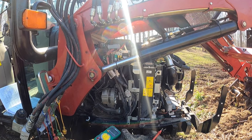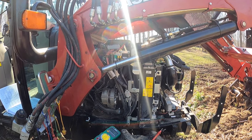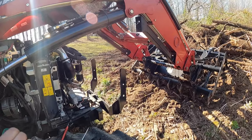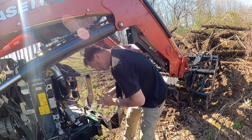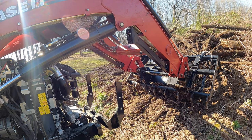I could charge the battery again and see if that gives us any more power. I'm going to check the multimeter again on the battery and just see where we stand at the moment. 12.6, this should crank over with that. So give it another shot real quick.